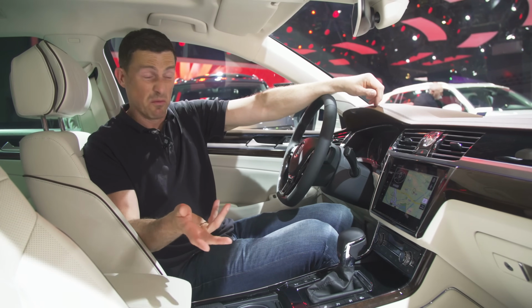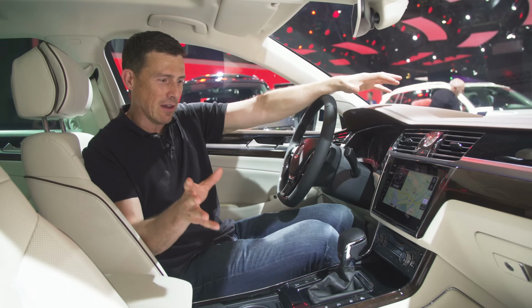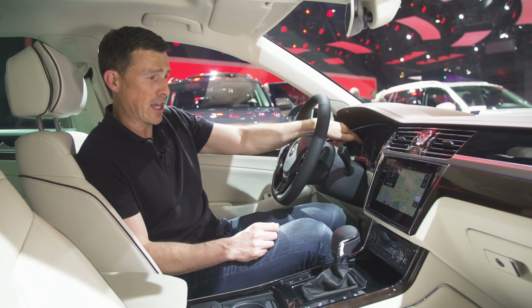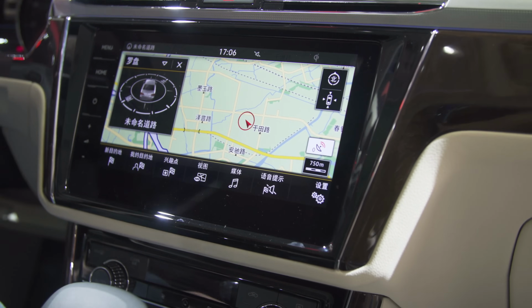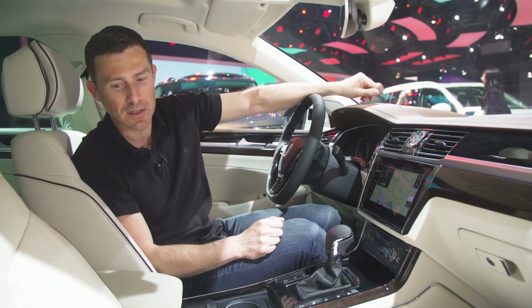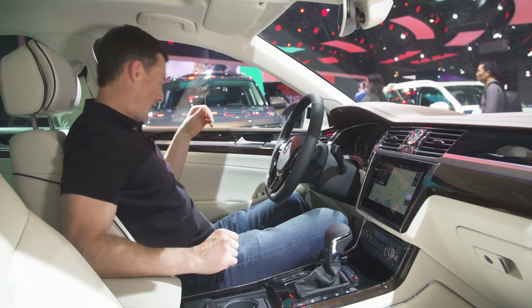Even feels posher than the old Phaeton. It doesn't quite have the tech though. No huge full digital driver's display. It's normal analog dials with a digital screen in between. And the infotainment system's kind of a little bit old tech compared to the very latest VW stuff. But these seats, oh man, I like these seats.